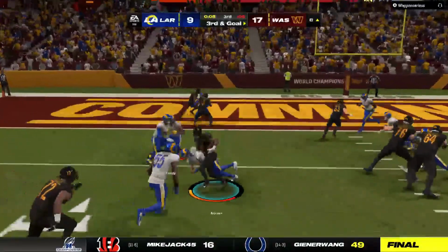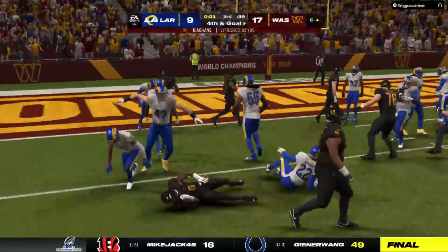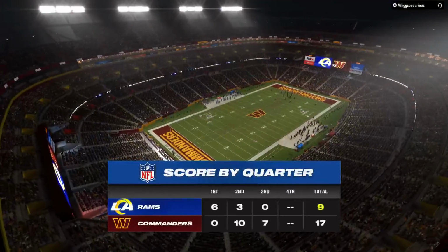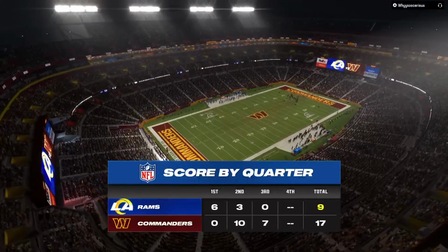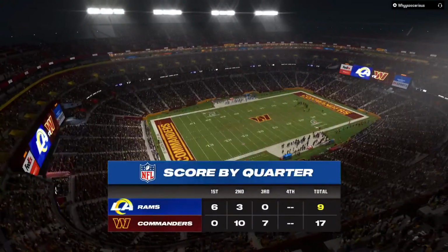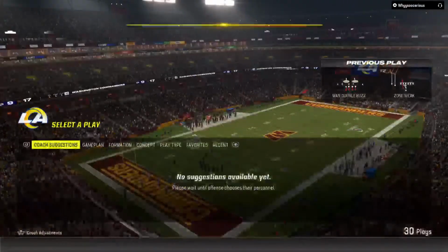They'll try and run it with Achane, and he'll be stopped just outside the 5 at the 6. Just a gain of 2 there, and it's going to bring up a 4th down. 1 quarter remains until the NFC crowns its champion. This is the National Football League on EA Sports.